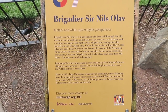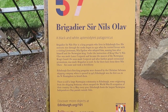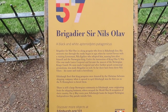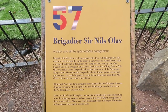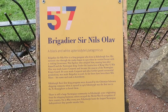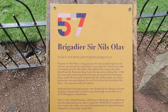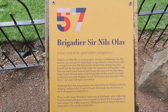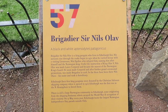Brigadier Sir Nils Olav. Brigadier Sir Nils Olav is a king penguin who lives in Edinburgh Zoo. His meteoric rise through the ranks began in 1972 when he curried favour with a visiting lieutenant, Nils Olav, who adopted him, naming him after himself and the Norwegian king. Under the instructions of King Olav V, Nils Olav was made Lance Corporal and became the mascot of the Norwegian King's Guard. He soon made Corporal, and after further grand ceremonial promotions, he made Brigadier in 2016. So far there have been 3 Nils Olavs. His name and rank are hereditary.